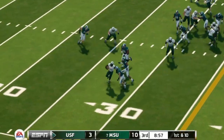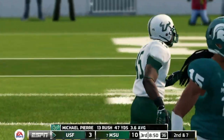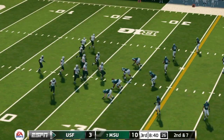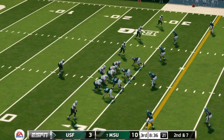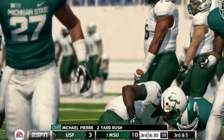Here's the give. He makes it to the 28-yard line. Gain of 3 on the play. That'll make it 2nd and 7. From their own 28-yard line, it's 2nd down. 3-9. He fights forward to about the 30.